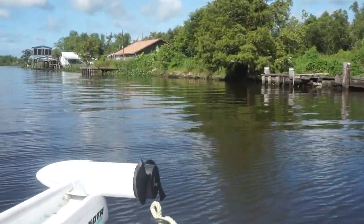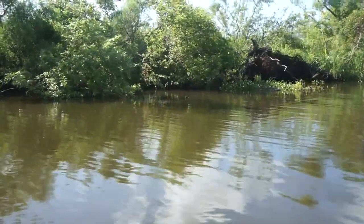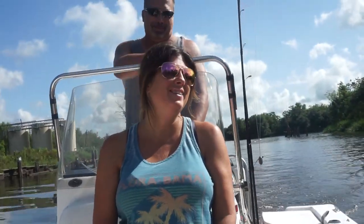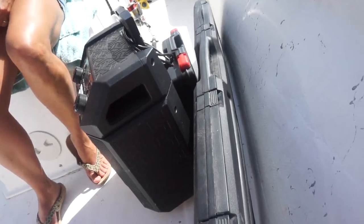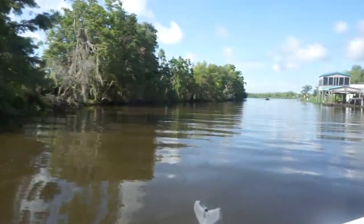I've been here once before, never got out on the water, but hopefully we're going to get to see all kinds of wildlife. Got on the beautiful water today. It's a beautiful morning. Definitely have some sunscreen, and this is just fantastic. They shoot a couple guns too. Yeah, oh yeah, and guns. We got the guns as well. Can't go in the South without guns and good food and Southern hospitality. So much appreciated.